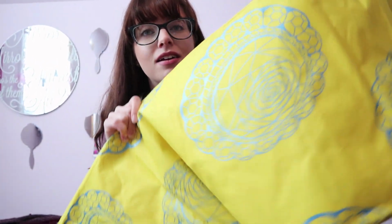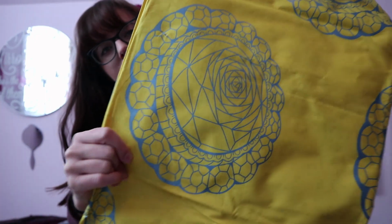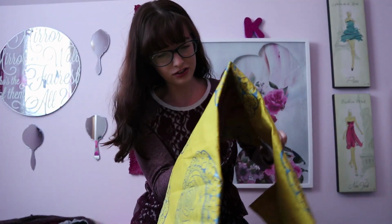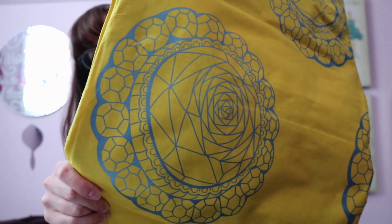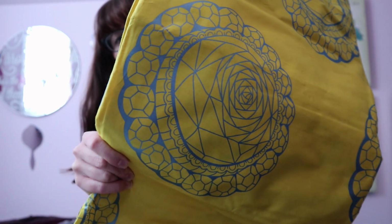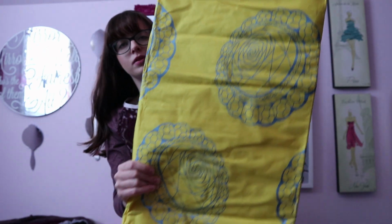Like, it's metallic, like metallic nail polish. Here, let me get out of here. Is it focusing? I don't know if you can see, but it's metallic. It looks like nail polish. So that's why it's a little bit more expensive, because it's kind of like a specialty print. It's probably almost like a screen print. I'm not really sure. But it's everywhere. It's a repeat. And it's kind of random too.